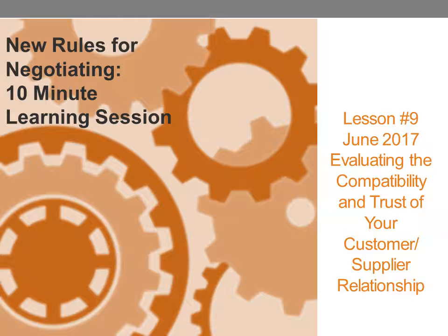Today we're going to talk about how you can evaluate the compatibility and trust of your customer-supplier relationships. We're going to be talking about using an assessment tool called the CAT, and how this tool has helped customers visualize their ability to be compatible and trusting with suppliers and vice versa, suppliers with customers. This is helpful for you to determine whether you want to invest in your relationship and take it to the next strategic level.